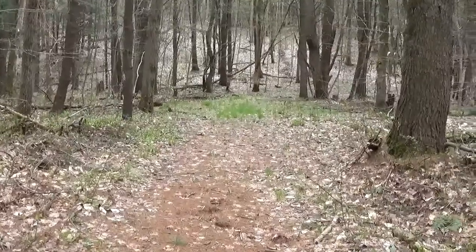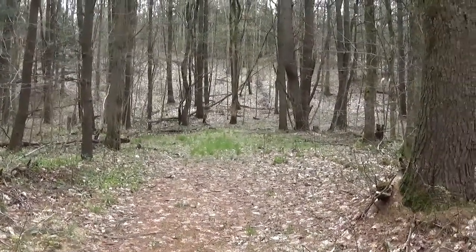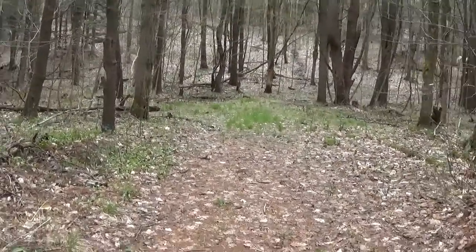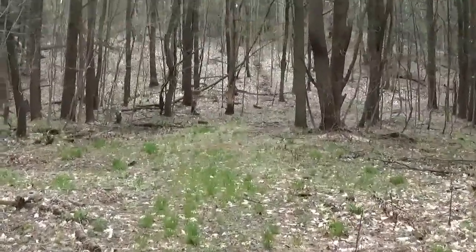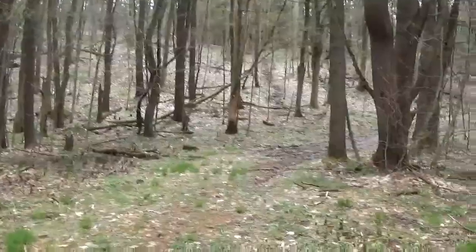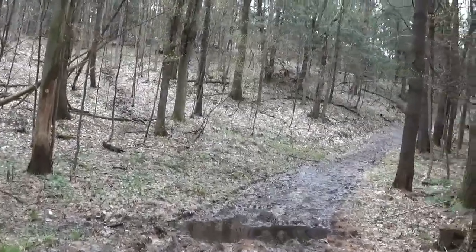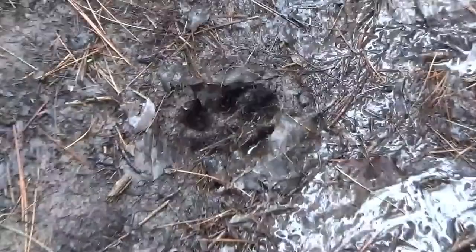Okay. This is where I'm gonna step on the Winona Way, and we'll continue on here shortly. Actually, let me check a reference real quick. We're going to continue on Winona Way. It connects to Bernie's Bypass, which is another trail I've recently done. So we'll continue on Winona Way. This is why I bring, you know, defense.